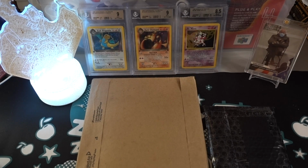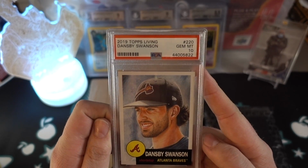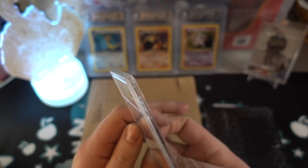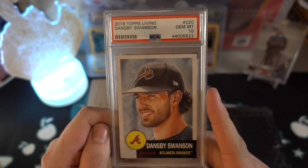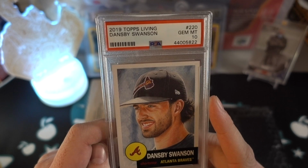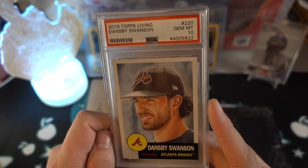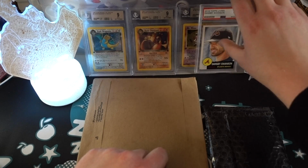But I did open one because I was very excited about this. We've got a 2019 Topps Living Dansby Swanson, PSA graded a Gem Mint 10. Just a beautiful looking card. And the stimulus check just hit for me, and I did happen to snipe a very nice PSA 10 also, 2018, sorry, Ronald Acuna Jr. rookie. So that is going to look amazing next to this Swanson.